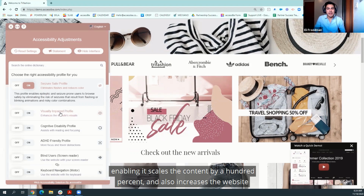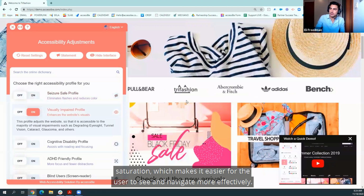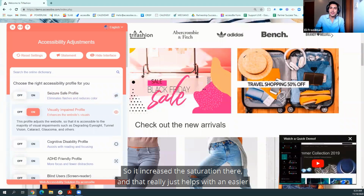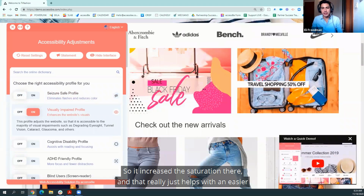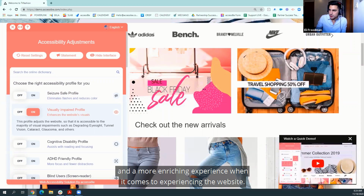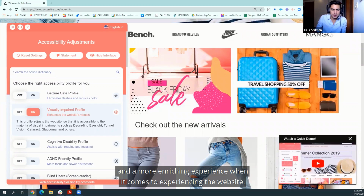Now, the other profile that I want to show you is the visually impaired profile. And enabling it scales the content by 100% and also increases the website saturation, which makes it easier for the user to see and navigate more effectively, right? So it increased the saturation there, and that really just helps with an easier and more enriching experience when it comes to experiencing the website.